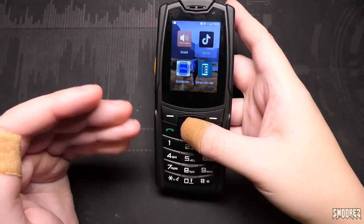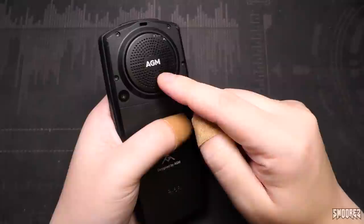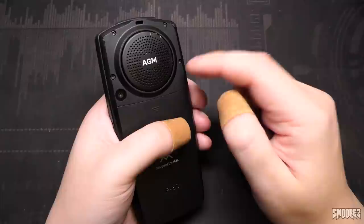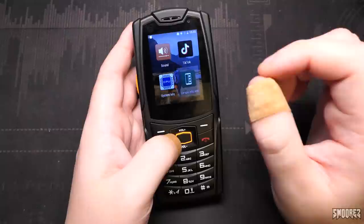But I just want to say again, this speaker is an absolute beast, and it genuinely scared me when I got that notification during the review. It's loud, it's waterproof, and it's one of the things that make me recommend this phone. However, there are a couple of things that do put this down a bit. However, we really have to take into consideration the price tag for this.